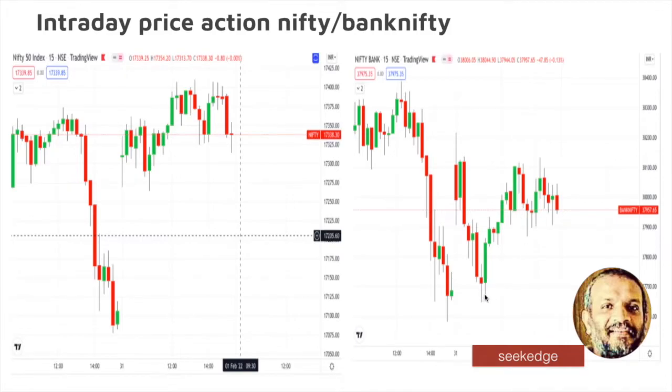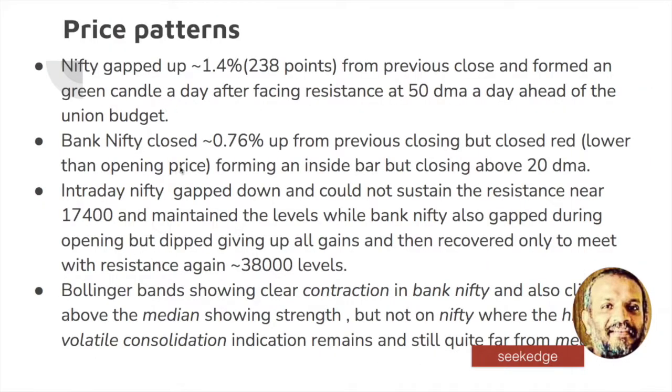In Bank Nifty's case, it moved up, but it was facing the resistance. You can see that here also it's a gap up, but a big dip happened which gave up all the gap up gains completely, and then it recovered, but again faced resistance at 38,000. That's what happened in intraday price action, right? That's what I explained. The Bank Nifty was not too bullish today, but still closed gaining a few points from the previous day's close, but as a red candle, right? Resistance level 38,000.